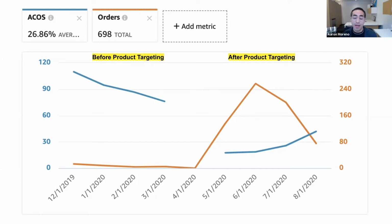I'm sure that if you had all the time in the world, all the resources in the world, and you finely tune it, you can make some profitable sales from it. But not everyone has that kind of time and resources. So just for us, we just didn't see great results for it. So we pretty much discontinued it.